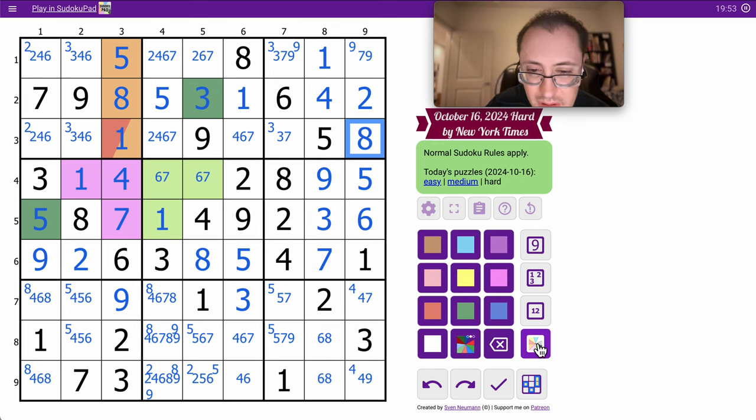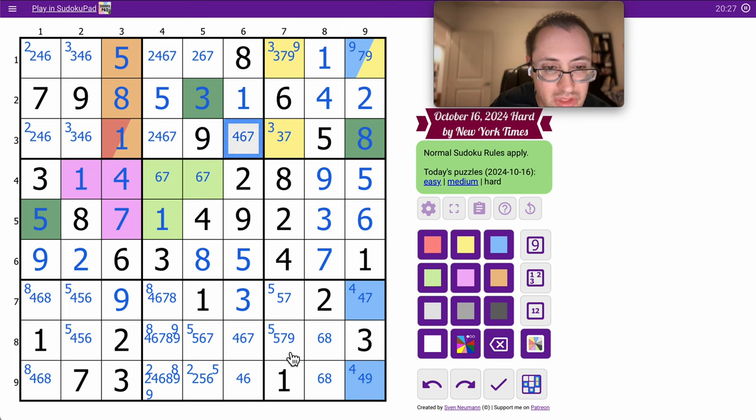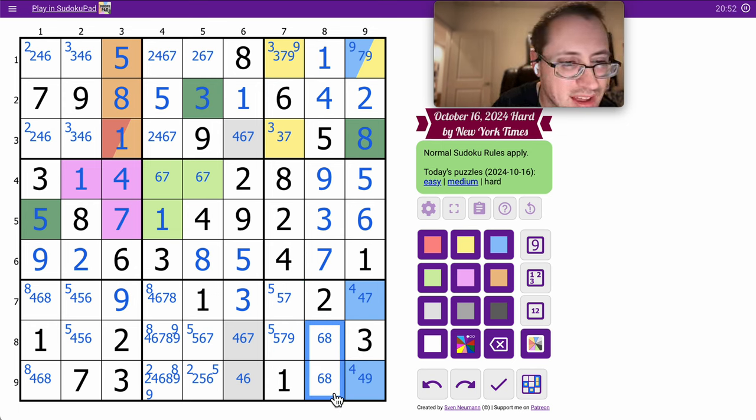3, 7, 9 here leaves that as an 8. Should be for every spot. Meant to do was color that cell. What's the next color palette I have? Yellow. This will be blue. Light gray. Okay, what else am I easily spotting here?